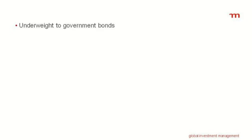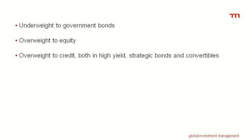Underweight to global government bonds, which sold off. The US 10 year yield moved out materially over the space of the quarter. That continued to an extent in March. Also overweight equity, both regional and local equity names in the funds, benefited performance. And again, as we've seen of late, an overweight to credit, both in high yield, strategic bonds and convertibles.